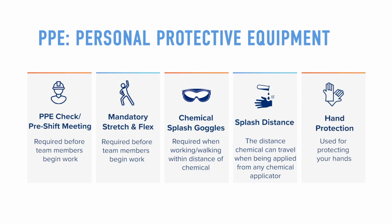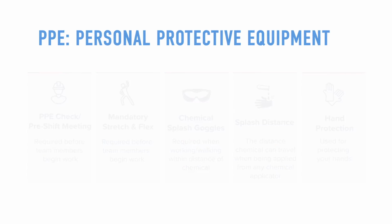Team members generally wear 2 layers of gloves. The first layer of cotton or cut resistance for heat and protection, with a second layer of nitrile for protection from the chemicals. Never wear cotton gloves over your nitrile gloves, as they may become easily entangled in the equipment and cause a severe injury.